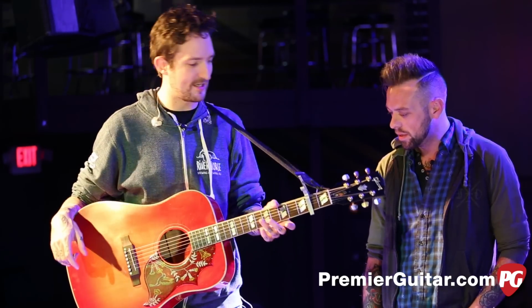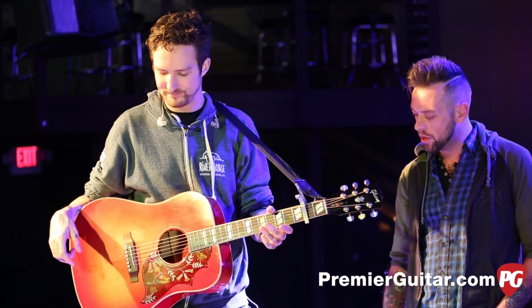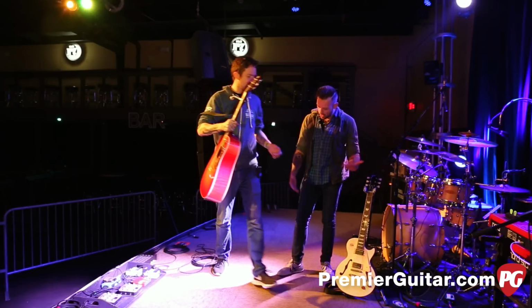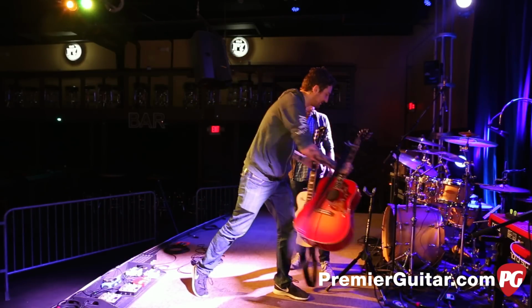I have started playing electric a little bit lately. Yeah, so I noticed an amp switcher on your board here, and I guess so. This Gibson's your number one. Let's swap them out and keep talking about this.